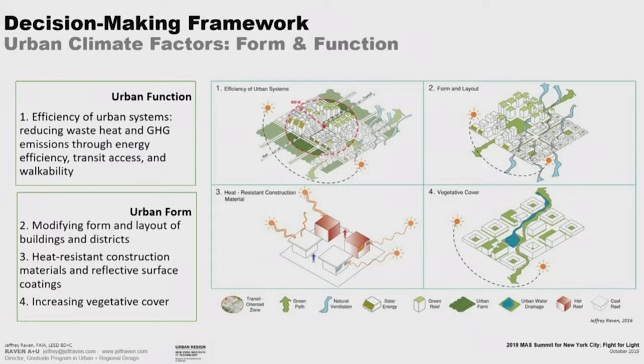So I created a decision-making framework where we have 4 urban climate factors, which are divided into form and function. The urban function, which is the upper left one, is essentially efficiency of urban systems, reducing waste heat and greenhouse gas emissions through energy efficiency, transit access, and walkability. Now notice, it's quite compact. It's around transit. So you're looking at a potential problematic situation with respect to access to light and air.